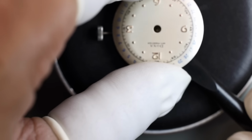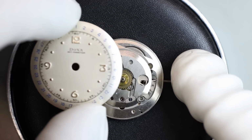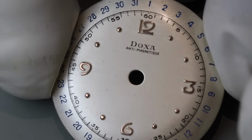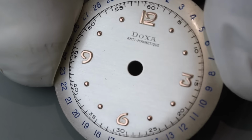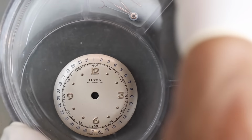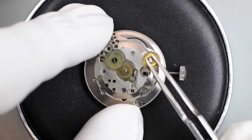People often comment on how the pointer provides better symmetry to the dial instead of having a calendar window cut out into the dial, usually at the 3 o'clock position, and I would have to agree. The 31 days of the month are printed on the outer perimeter of the dial and a hand just points to it, hence the name pointer. Simple and effective and does exactly what it says on the tin.